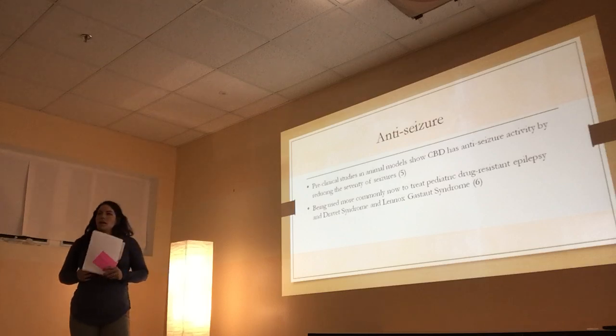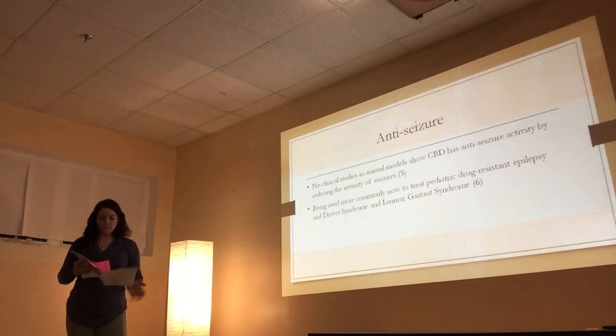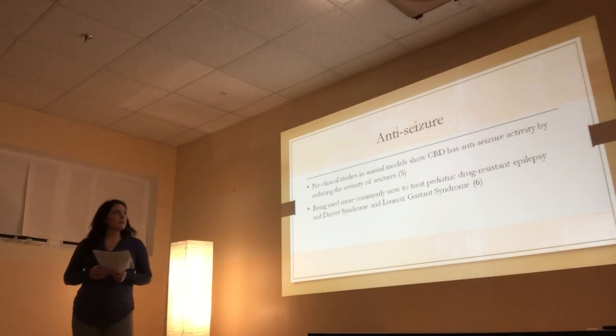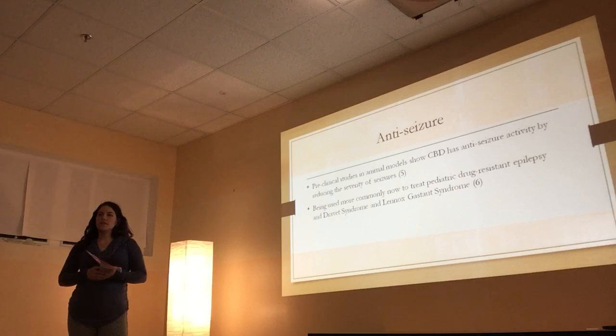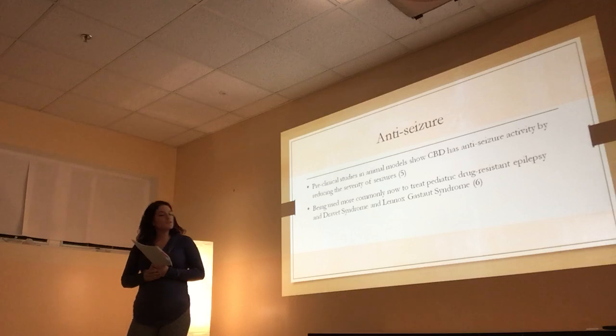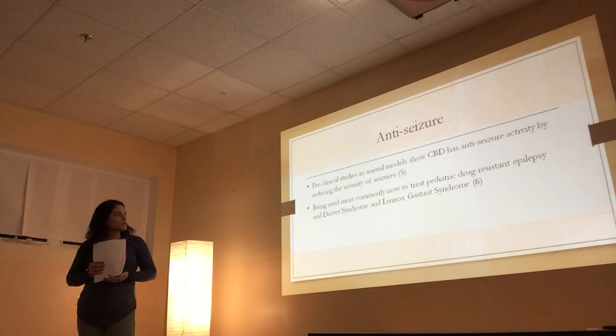So anti-seizure is one of the things that is most commonly heard right now for CBD being used therapeutically. There's a lot of preclinical trials going on right now. In preclinical animal models, it's shown that CBD is reducing the severity of the seizures. And it's also now commonly being used to treat pediatric drug-resistant epilepsy and Dravet and Lennox-Gastaut syndrome, and those are both pretty serious pediatric seizure syndromes.